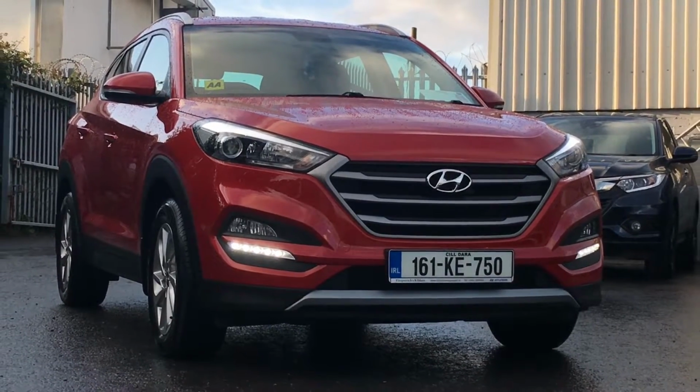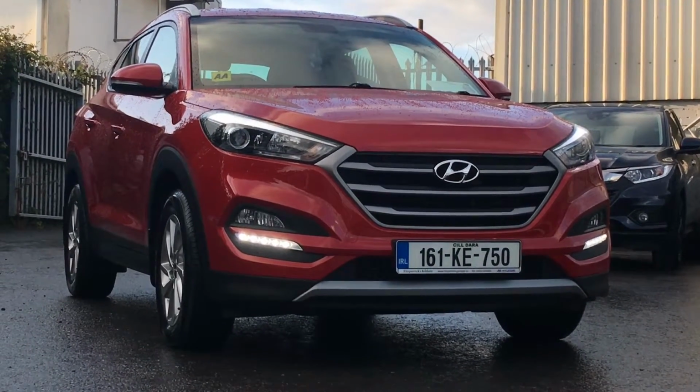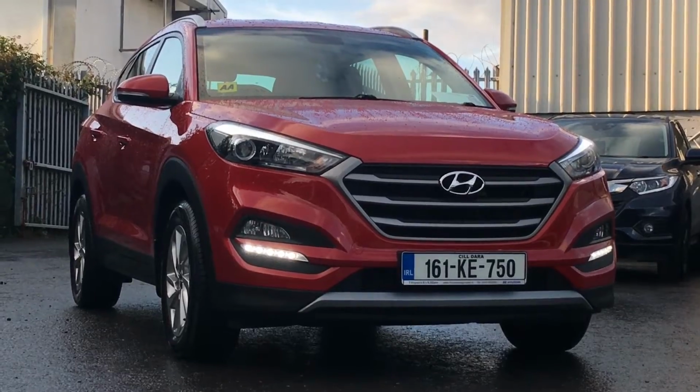I want to show you this car here. 2016 Hyundai Tucson. This is a 1.7 diesel Comfort Plus. Brian's my name. If there's any information you want on this particular car, give us a call, text, WhatsApp, whatever suits. 086 843 1945. We are a family run business in operation for almost 70 years.